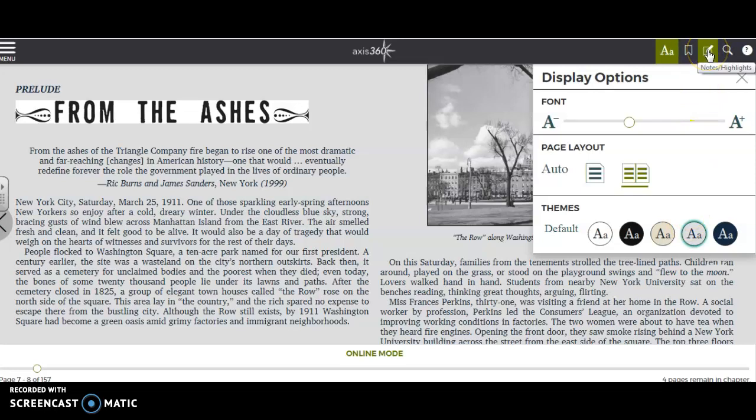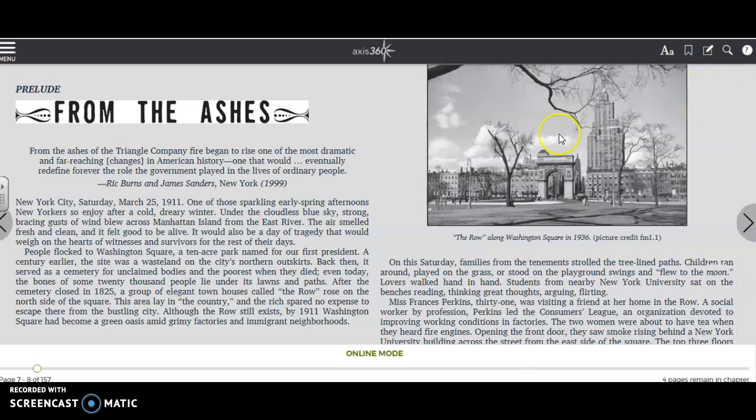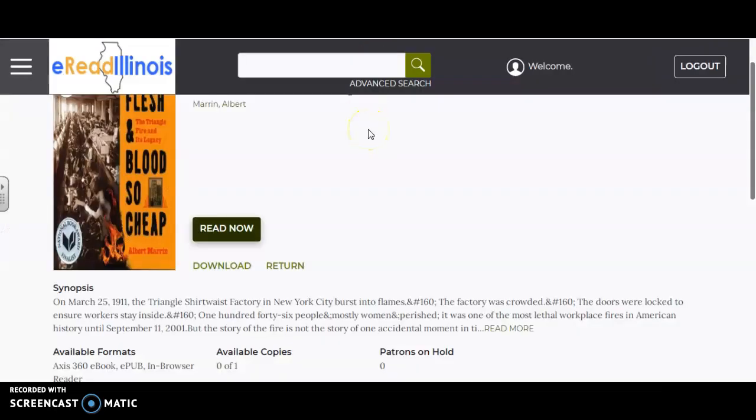You also have the option to take notes. So if you're reading along and you'd like to take a note, you have that. And you have the bookmark as well. But like I said, if I close this book now and I reopen it later, it will open to the page that I left off at. But you have the bookmark option as well. To get back to your original page, you just come to the top of your screen and close that tab, and that will close the book for you.